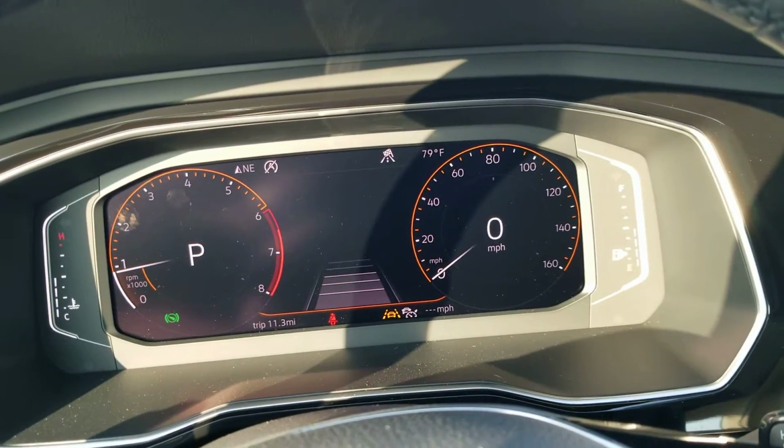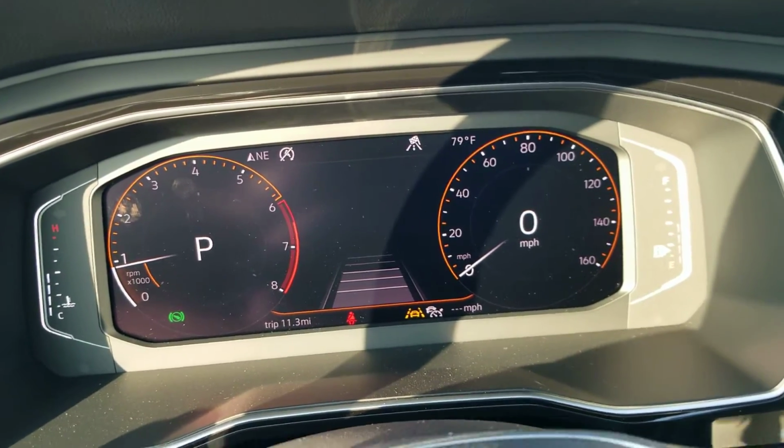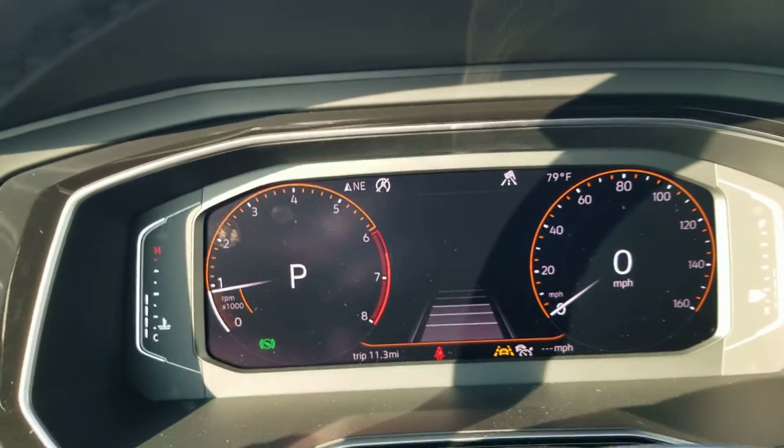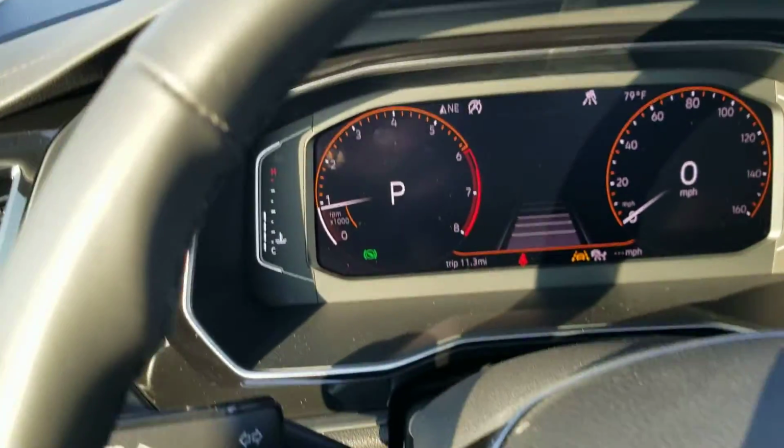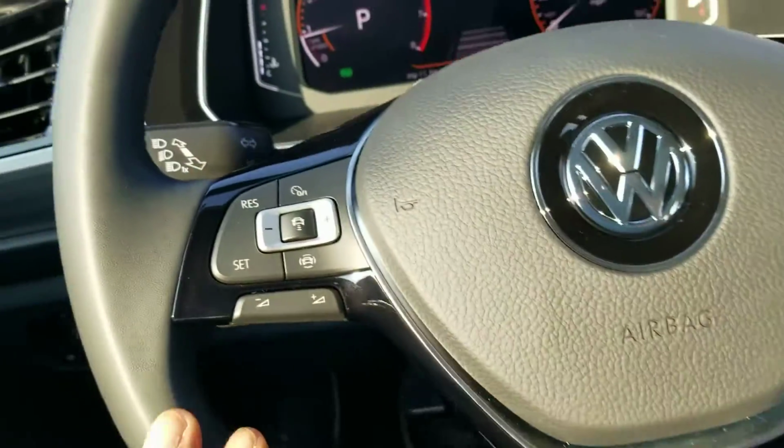With the ambient color adjustments, you can do 10 color ambient display here, so you can change it to any color you want. Right now it's set to orange, but you can change that. This comes with that flat bottom leather wrap steering wheel with the piano black finish on the spokes.